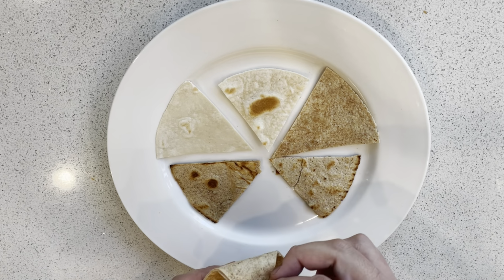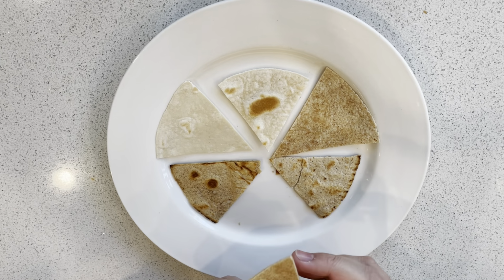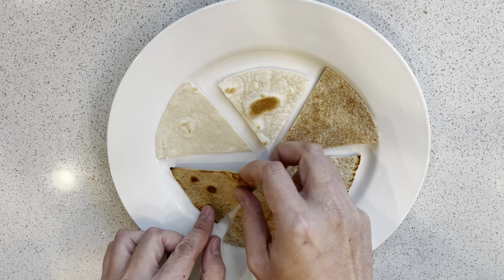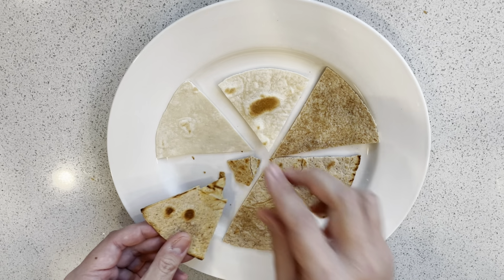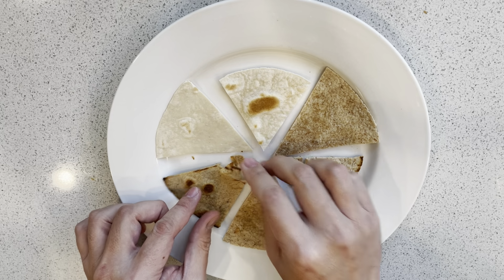The plant-based tortilla out of the package is okay, pretty soft, although it seems to tear open in layers, so not sure what's going on. It kind of breaks open from the middle there into separate layers. And then once toasted, it basically crumbles. It's pretty hard and brittle.